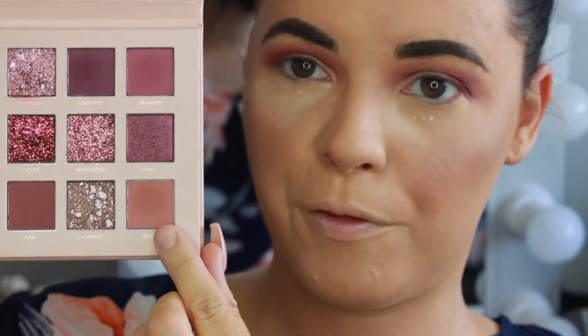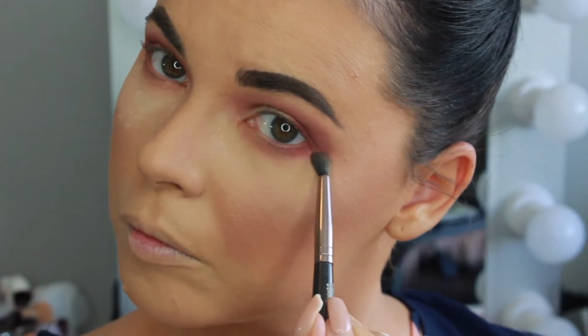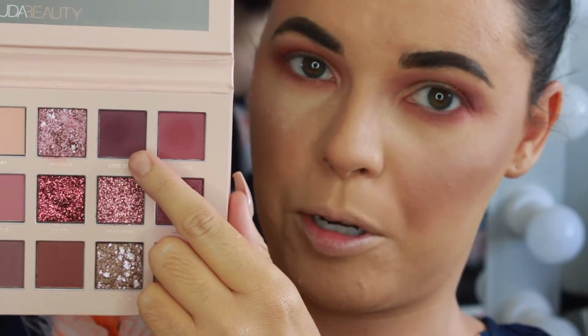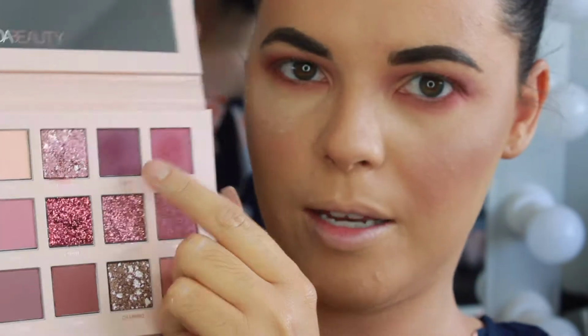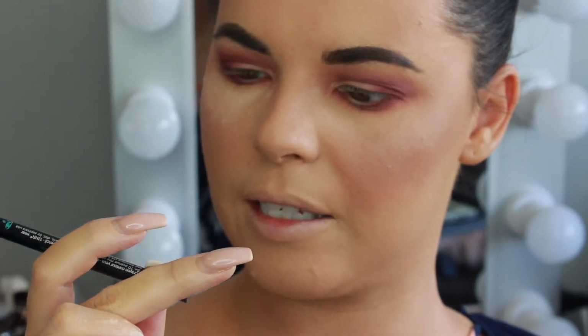And for the lower lash line, I'm first going to go in with the shade Teddy. And then I'm going to apply a little bit of Spanked over that. And then really close to the lash line, I'm going to apply the shade Love Bite. And then for the waterline, I'm just going to use this Sephora eye pencil. This is in the shade Tango Night. It's a really deep purple tone.